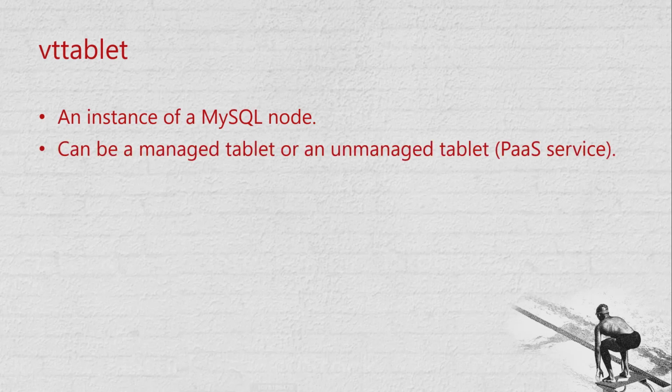And there are two modes for running VTTablet. One is a managed tablet mode, and another one is the unmanaged tablet mode. A managed tablet mode is more or less like, you are not leveraging any PaaS service, but you are deploying everything by yourself on premises or even on virtual machines, where the VTTablet can itself be the MySQL server as well. So that's the managed tablet mode of VTTablet.